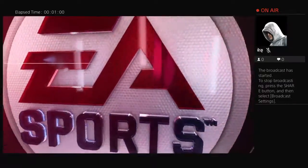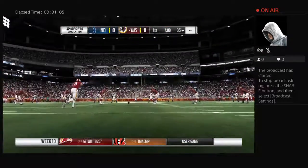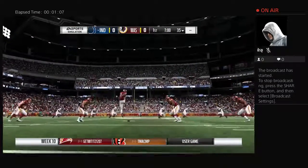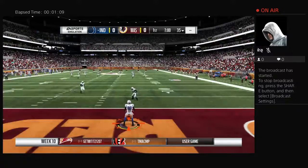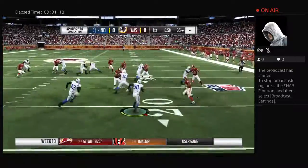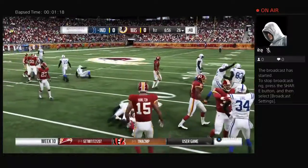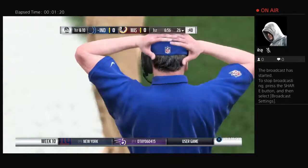All right, Coach. EA Sports coverage of the National Football League is on the air. Tonight, it's on to Week 10 already, and we've got a good one in store between the Indianapolis Colts and the Washington Redskins. And he'll get it up to about the 26-yard line just across the 25.